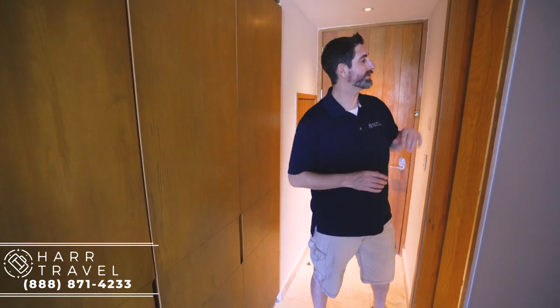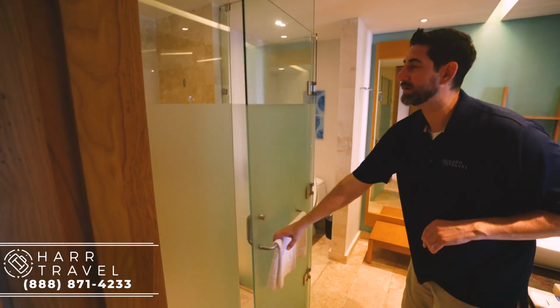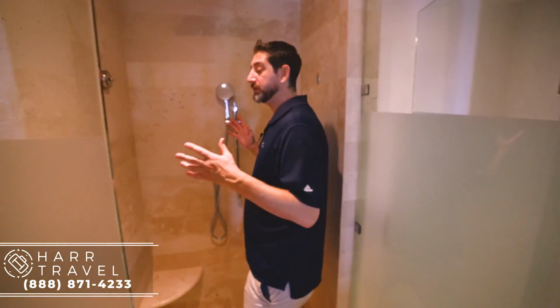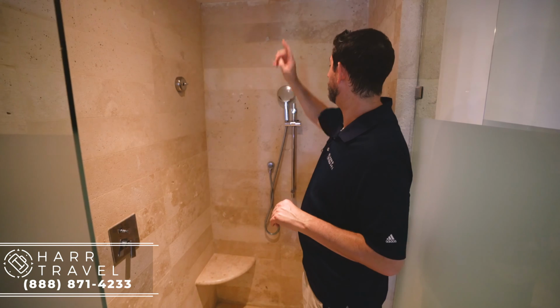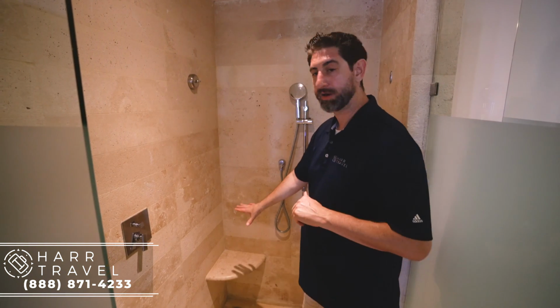Continuing on in, to my left, you're gonna have the master bathroom. So right here, as soon as you walk in, is going to be the shower. It's a really good size. I'm a big guy, I got plenty of room to move around in here. You do have the rainforest shower head, and you're also gonna have the shower wand here as well, in addition to the chair, which also can function as a place to put your foot as well.